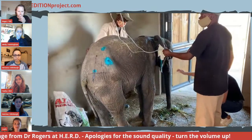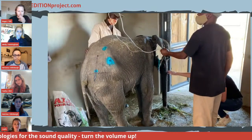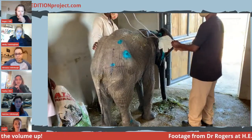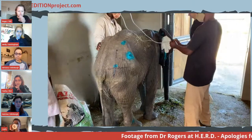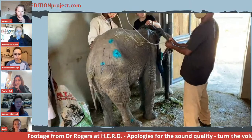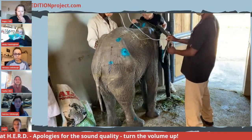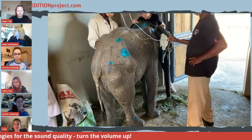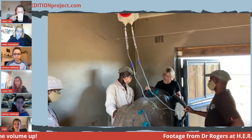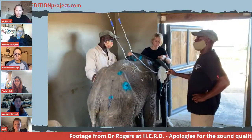And yeah, we've got a standing sedation here with BAM. We've spoken about BAM, and this elephant, we've cleaned up the wounds with peroxide and with hebitane, chlorhexidine, and then we've injected it with antibiotics, Batrol, Exceed, and we've got it on IV fluids. It's got 12 liters in so far.